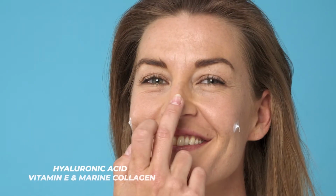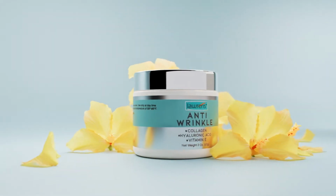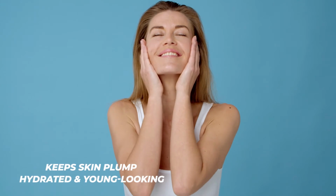Lawrens Anti Wrinkle Cream contains vitamin E, marine collagen, and hyaluronic acid, active ingredients that enhance the effect of the cream to combat the outcomes of aging such as wrinkles, skin sagginess, and dryness. Benefits: powerful humectant that keeps skin plump and hydrated and young-looking.